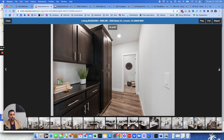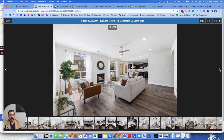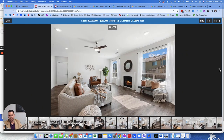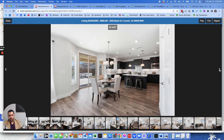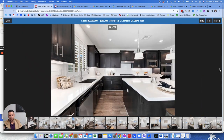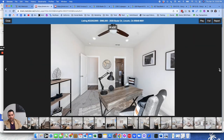Not only does it have a pool, it has its own solar system. So as you get in that 800,000 plus, you're going to see owned solar systems as well, which is a big help. Bed and bath downstairs, which is very sought after right now. So this house is almost a quarter of an acre. So as you can see, nice open floor plan here, which is stellar. And then as you even get to the rest of the house, there's everything you could possibly need.